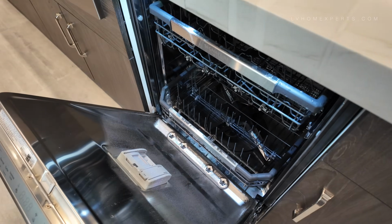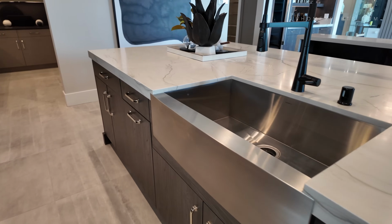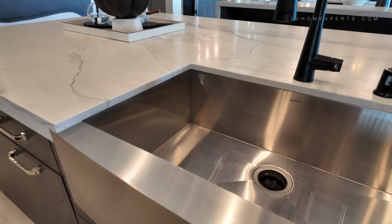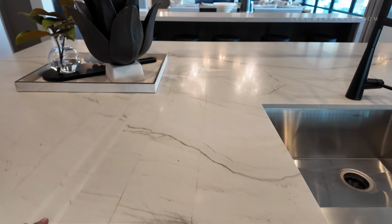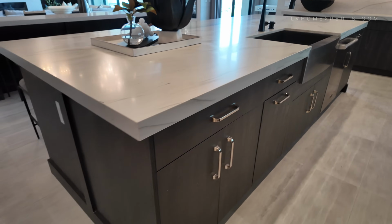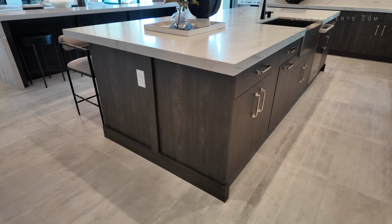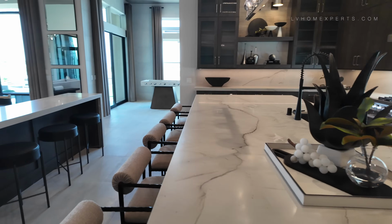One of the options I would do is add 2 dishwashers because this home is really made to entertain. You have a front apron right here, undermounted sink, and then we have a quartz countertops, and this is a split down the middle. And we have a nice toe kick here to finish it off.